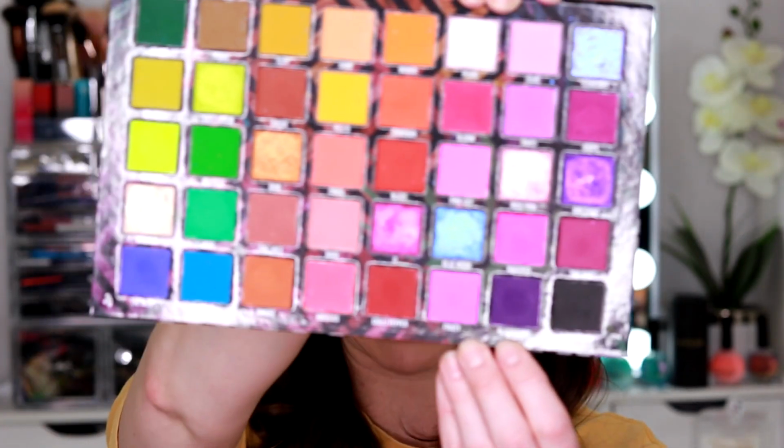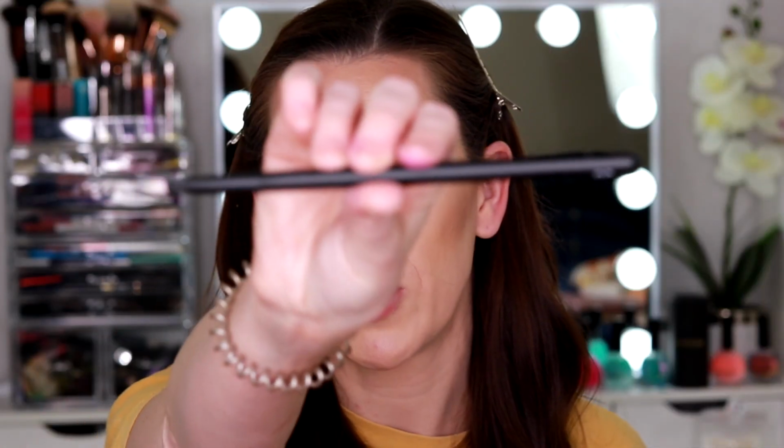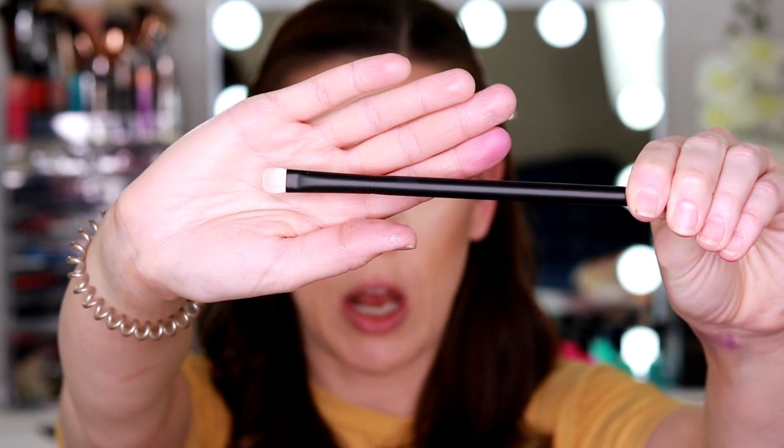I'm really digging this color, like a lot. I hope it's translating the right way on camera. I think what I'm going to do is build up this outer edge here with the shade Blackberry. I'm going to use my Refer 2 brush. This is really good for putting shadow underneath the waterline, like smudging, smoking out. So that's what I kind of want to do with this, is start building that darker Blackberry shade right along my top lid line.